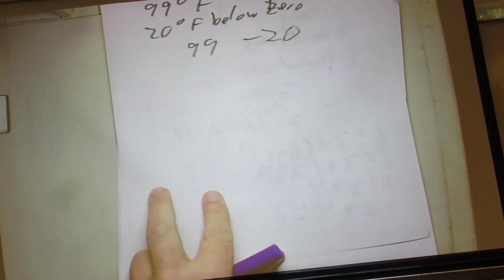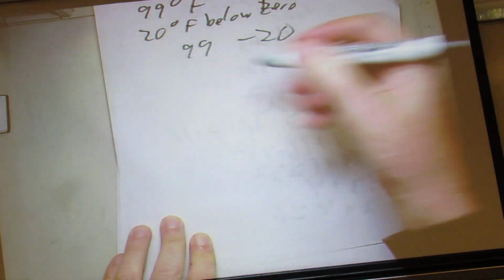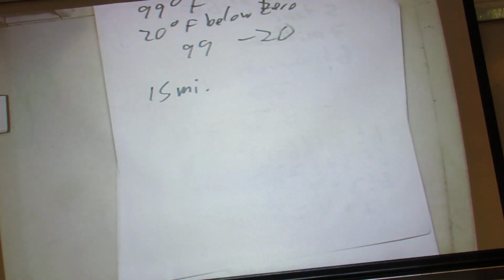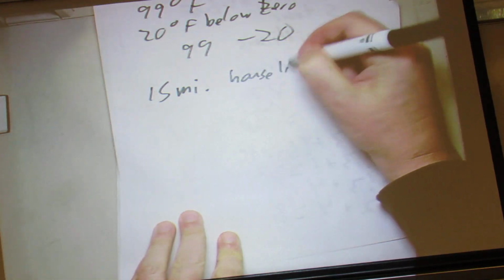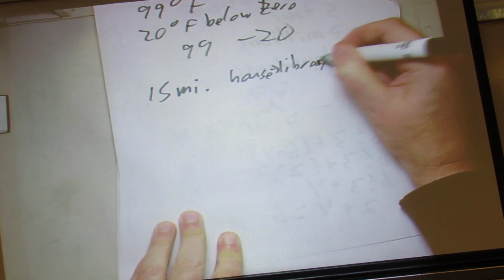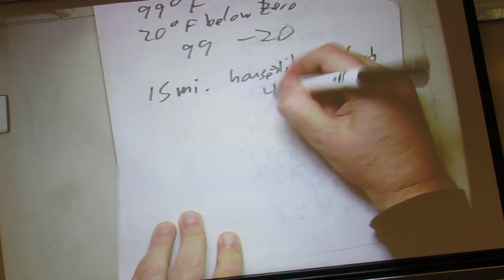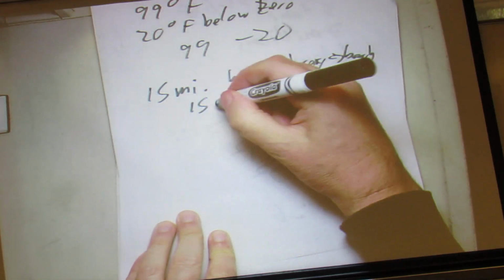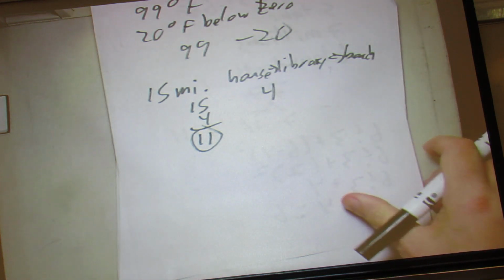Then it's going to be one of the word problems where the person rides a bike 15 miles from home to the library and to the beach, from the house to the library to the beach. The first part is 4 miles. How far is it from the library to the beach? So we just need to subtract 15 minus 4, and we get that it's 11 miles.